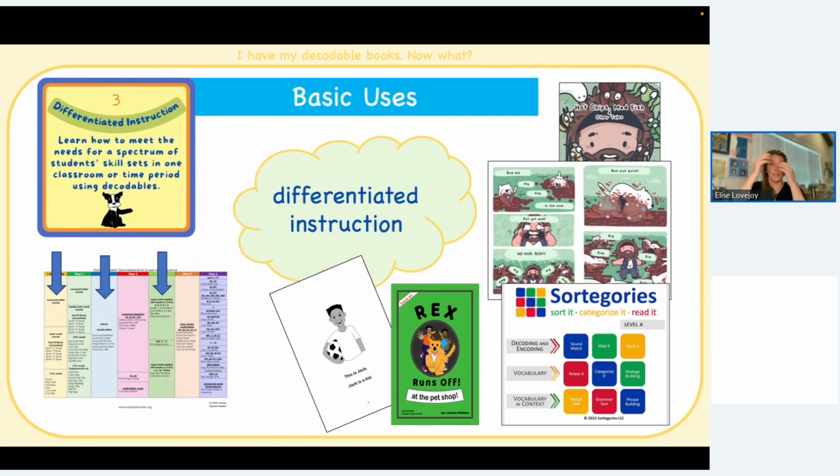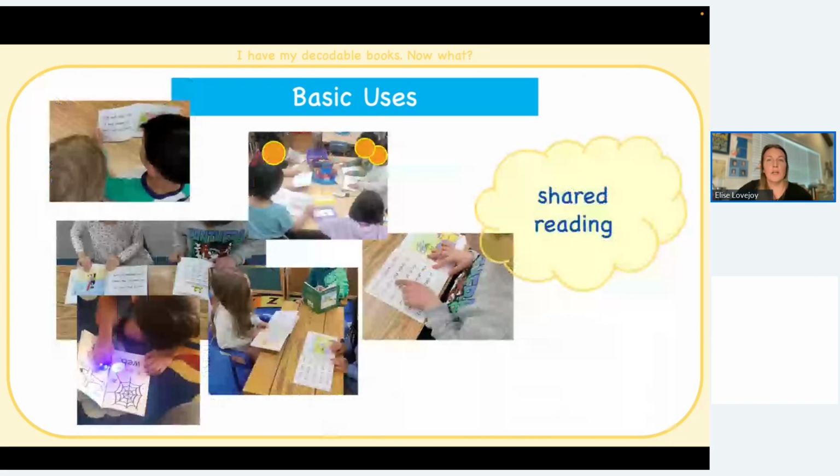The basic uses for shared reading. Shared reading, I think, is essential if you are in classes, and even at home, because shared reading can be experiences that you have in the home, whether you're reading to your stuffed animals or you're reading to your pet, or to grandma over there, whatever it might be.